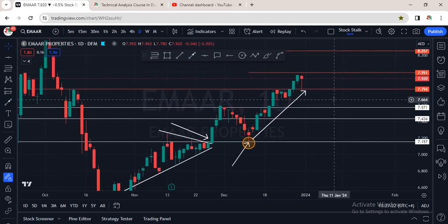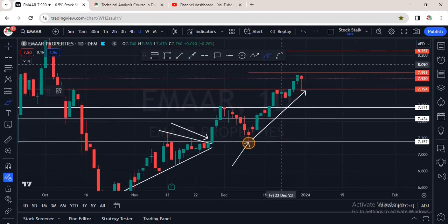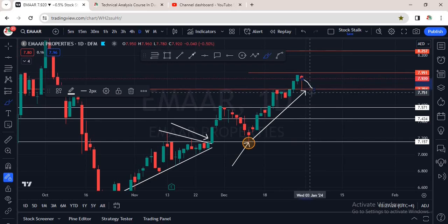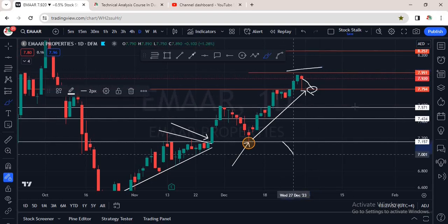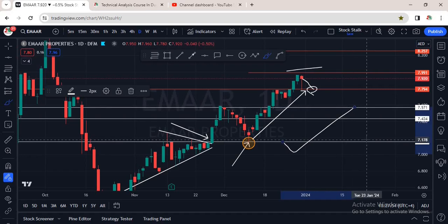Last closing is above 7.90, but there are chances it may want to come down to retest the support area that is at 7.80. For now, fresh buying should be planned above 8.00. Overall, Emaar Properties is in a strong uptrend.